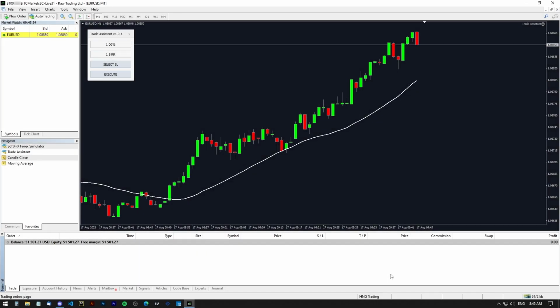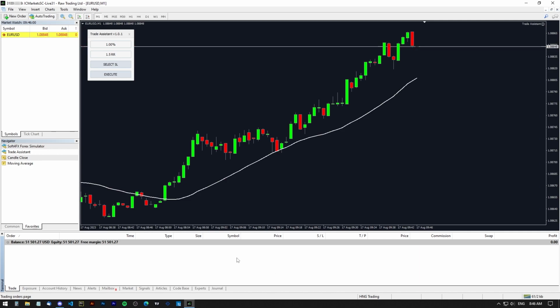Yo, what's up guys? Welcome to another episode of my 50k to 100k series, where I'm essentially recording every single trade I take on this 50k account to trade up to 100k. As usual, we're still only using a fixed 1% risk per trade, and as you can see, my balance is at 51.5k, which is 3% in profit.